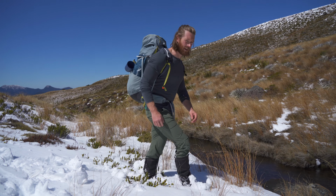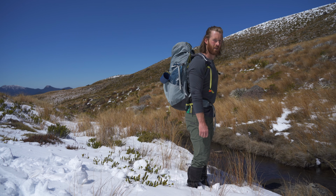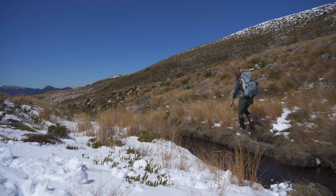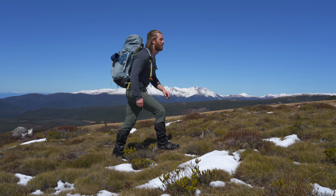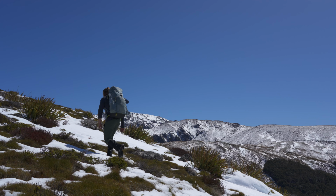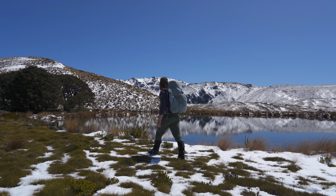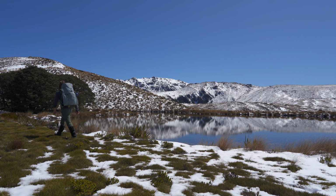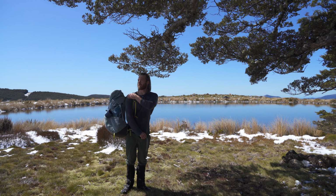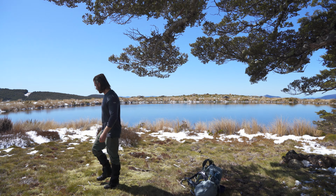Pretty good snow drifts down here. To make my way now up and around the side to the trees. Here we are at the spot. I'll find the best spot now to put the tent. I think I'll pitch it out from the trees.